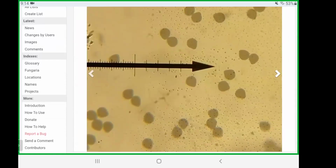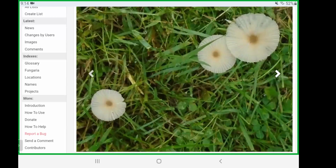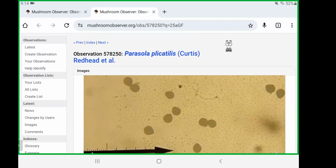So look at these spores. They look like guitar picks. That's a pretty unique shape. Yeah. And this is what Parasola plicatilis spores are supposed to look like. The estimates on length and width that I got from this photo fit pretty nicely into the range of Parasola plicatilis. So I'm pretty sure that's what they are. I mean, this was an interesting find, so I preserved some. Also, Parasola plicatilis is said to grow in open grassy areas. So you can see that's what this is.